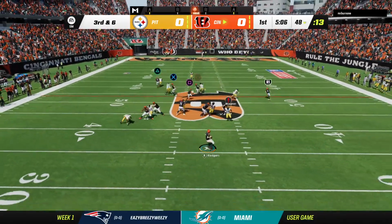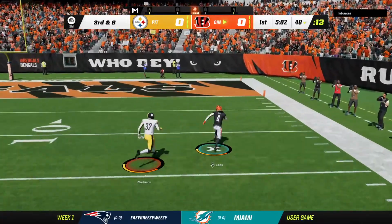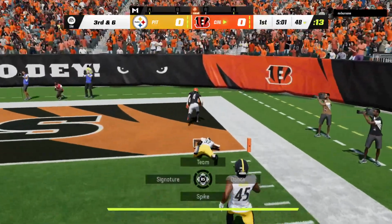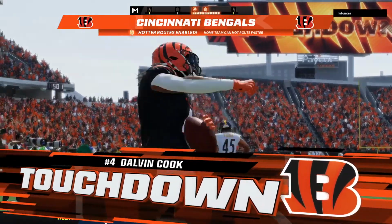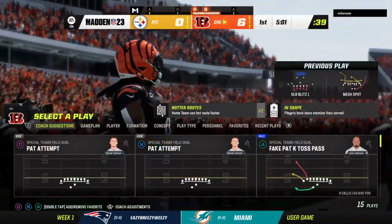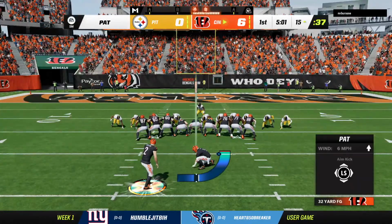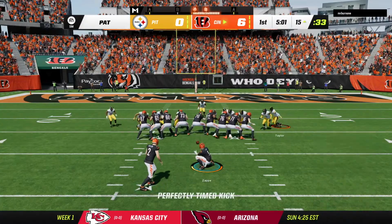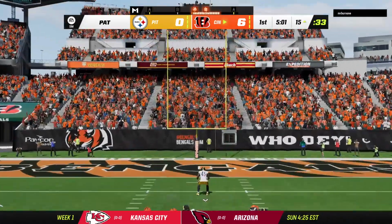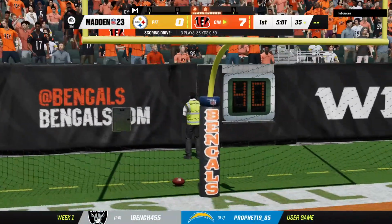Now Rodgers. That's caught inside the 20. And all the way in for a Cincinnati score. Dalvin Cook, 52 yards. And the Bengals are on the board here first in the season opener. Extra point by Carlson, up and good. And that makes the score 7-0.